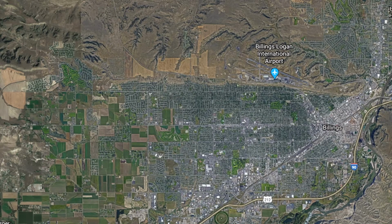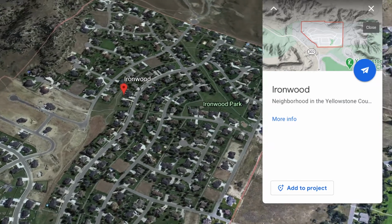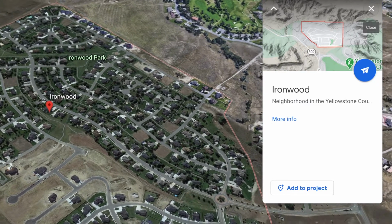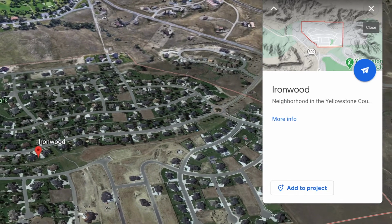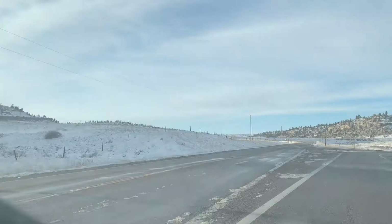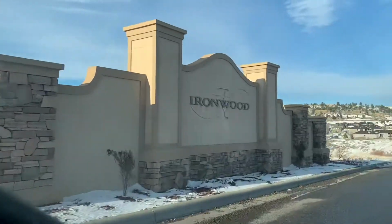Taking a look at Google Maps, we can see that Ironwood Subdivision is in the far northwest corner of Billings. While this subdivision does feel like it's a little ways out of town, it is within the city limits and connected to all city services. Ironwood was developed about 15 years ago, and as I take you on a drive through this community, you will notice that most homes have been built with a classic yet modern aesthetic. Most lots within this development are going to be at least 13,000 square feet or more, so this is definitely going to be a subdivision that provides sufficient elbow room.